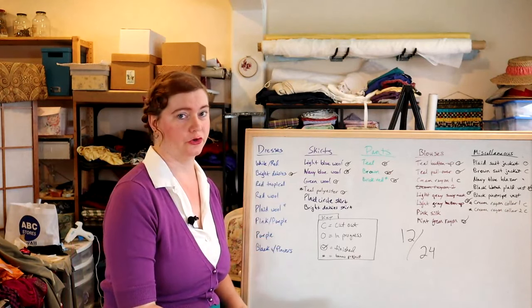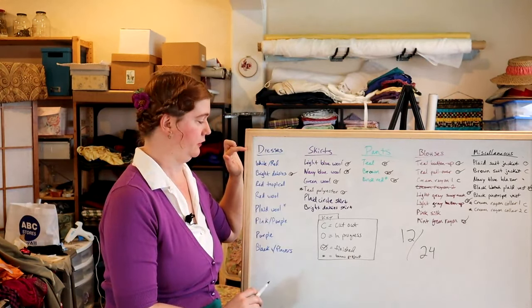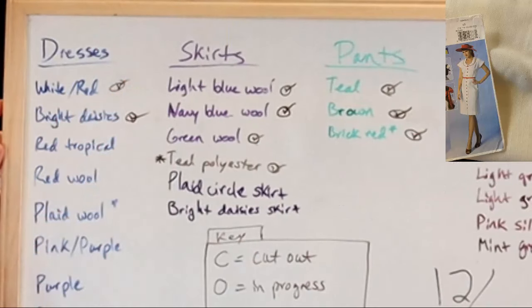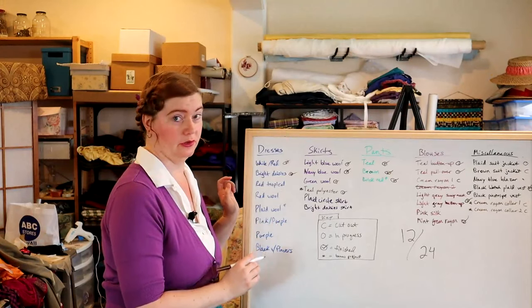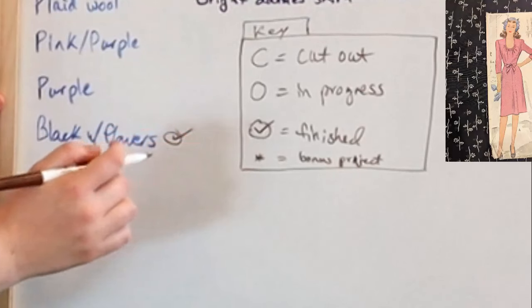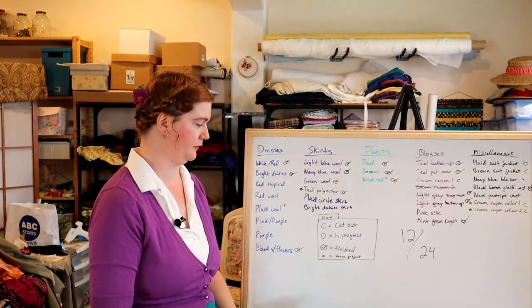And those projects were 2 dresses and 1 skirt. I completed both the white and red dress, which has been on my mental list, if not a physical one, the longest, and the black floral dress, which is one of the most new additions to my to-make list.